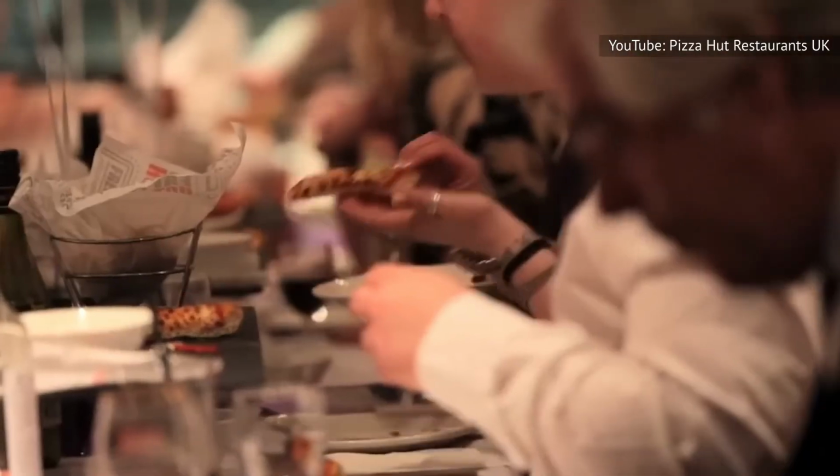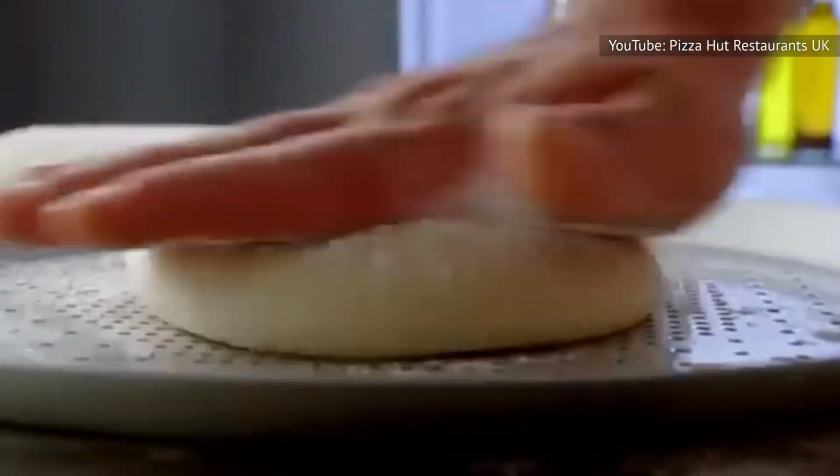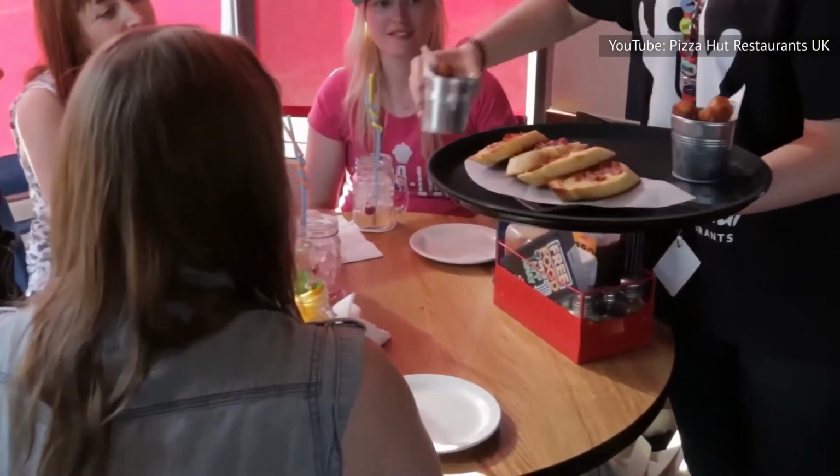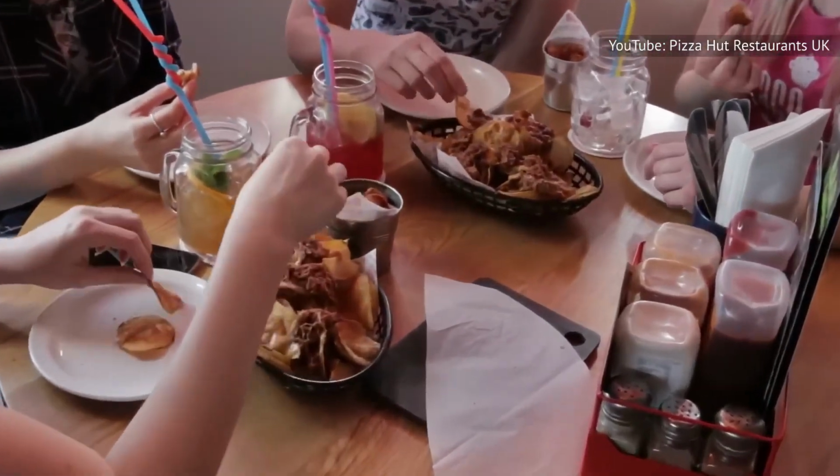Some blends have been found to contain up to 10% cellulose filler, which means part of that glorious cheese pull you see is made from fiber that would normally belong in a cardboard box. And that's just the beginning.